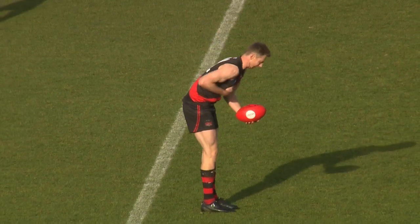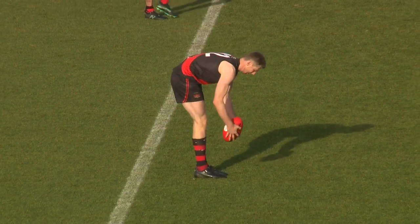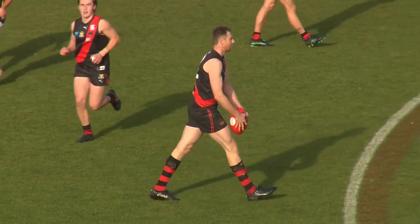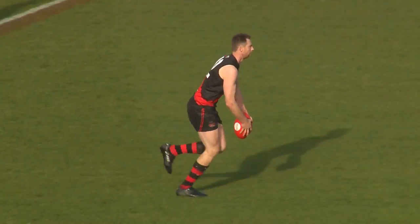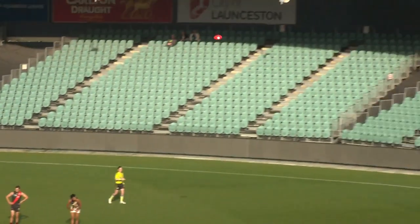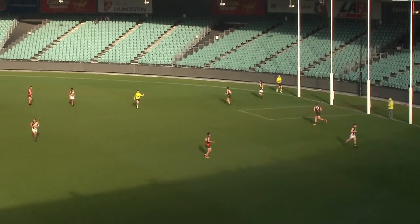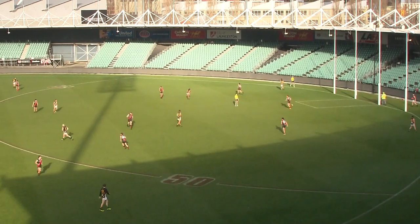So Bart McCulloch, it's been a little bit wind the clock back today, the former South Launceston and Western Stormer. So Bart McCulloch, tall string bean he is. McCulloch leans and misses that one well to the right. Won't be happy, Bart. Should have had 5.